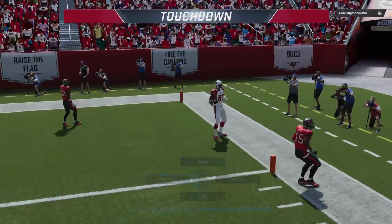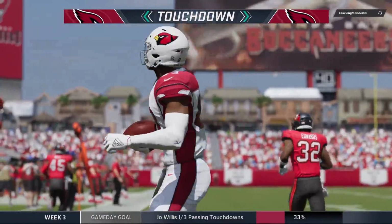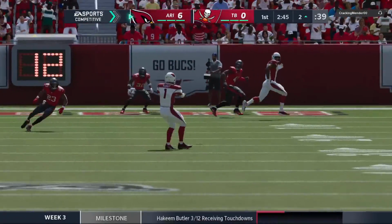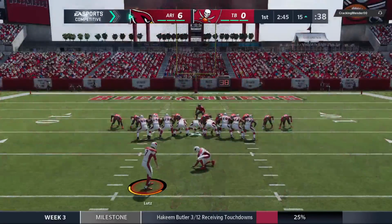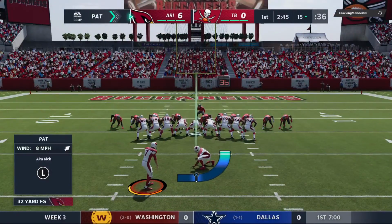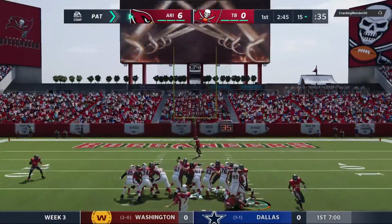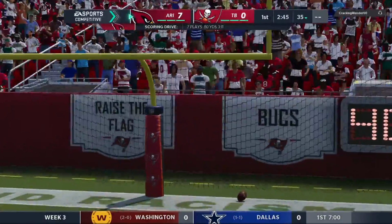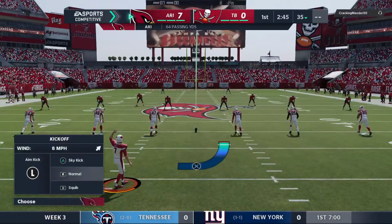And that is caught. Touchdown, Cardinals. Hakeem Butler. His 3rd touchdown now on the year. And the Cardinals take it all the way down the field and score on the opening drive. Will Lutz on for the point after. And the Cardinals will go up 7-0. Makes the score Cardinals 7, Buccaneers nothing.